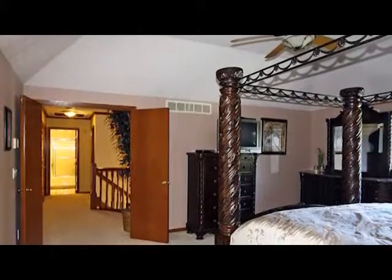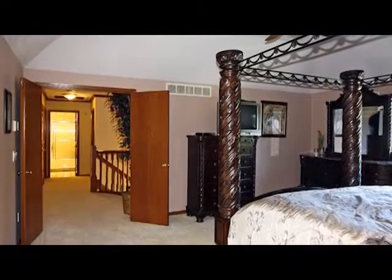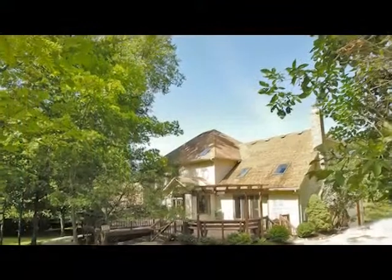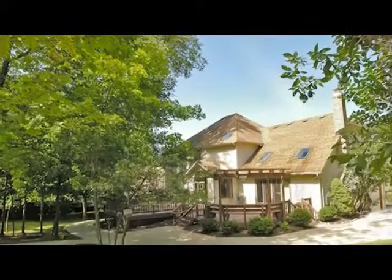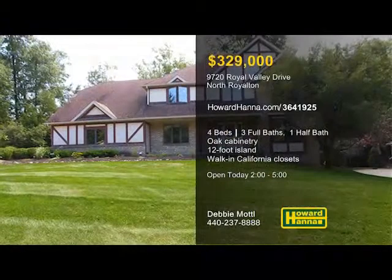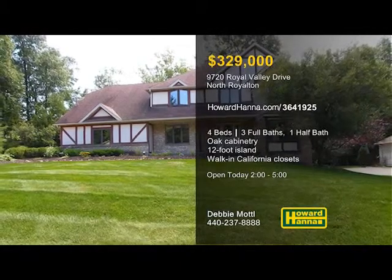The upper level master suite connects to a wall of walk-in California closets and a skylit bath with a corner tub. The two-tiered deck faces a landscaped yard with a brick walkway close to the new North Royalton Library. Discover it all for yourself between 2 and 5 this afternoon with the help of Debbie Model.